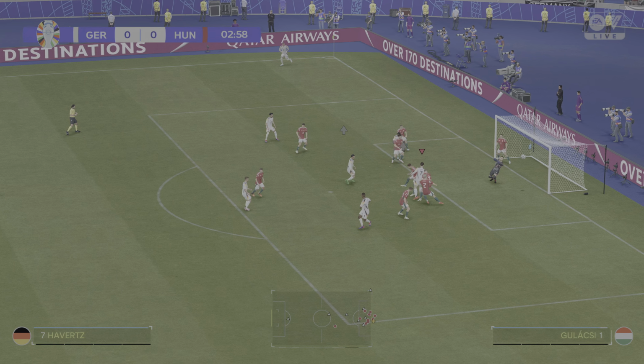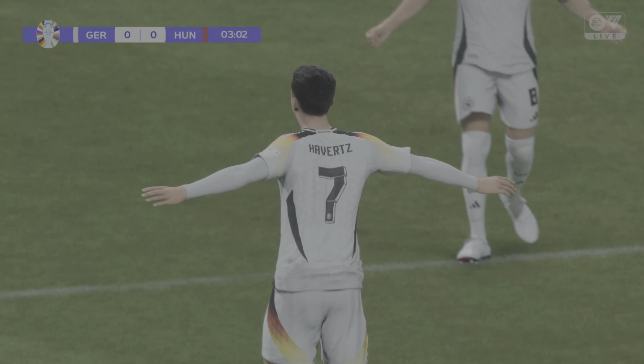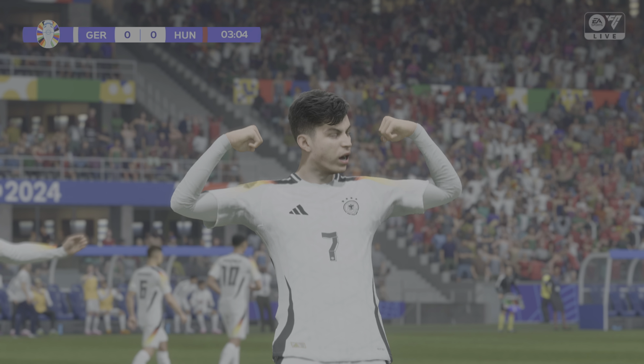Corner kick delivery from Toni Kroos. There it is! A delightful start to this match. Just what they were hoping for.